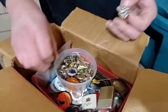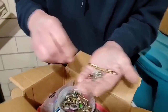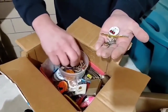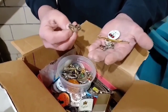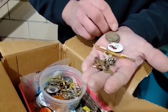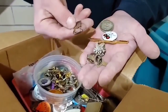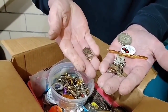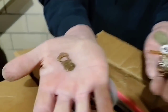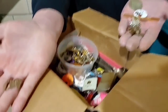Got rings, necklaces, tie tacks, or tie clips, whatever you call them. Railroad crossing pins. So who knows? We could have gold, silver. Look at this vintage one right there. You got coins in here. Look at that. A lot of times little pieces like this could be gold, gold filled, just depends. That's vintage. It looks like gold, but it's probably gold filled.